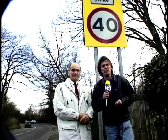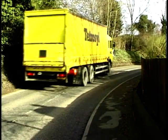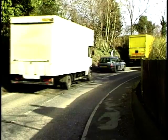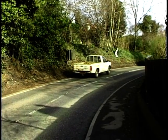Let's go and see if we can find any more. Well, let's see if this truck can go around here at 40 miles an hour. He's going around at more like 20, and it's physically impossible for him to get round on his side of the road. But the law says he can go around there at 40 miles an hour. And what's more, the truck going the other way can do 40 miles an hour as well.